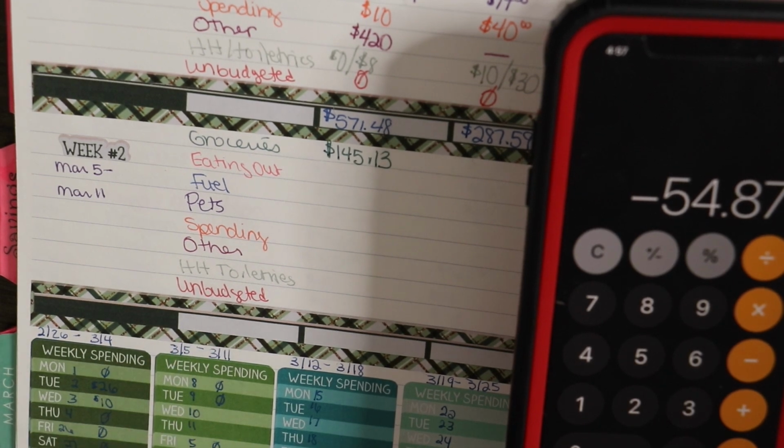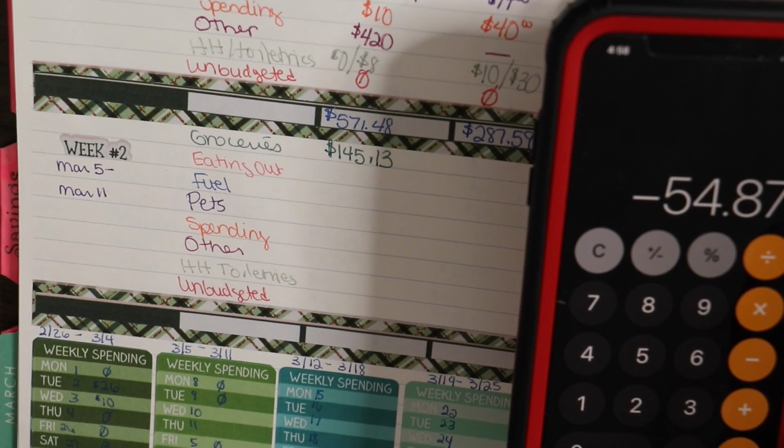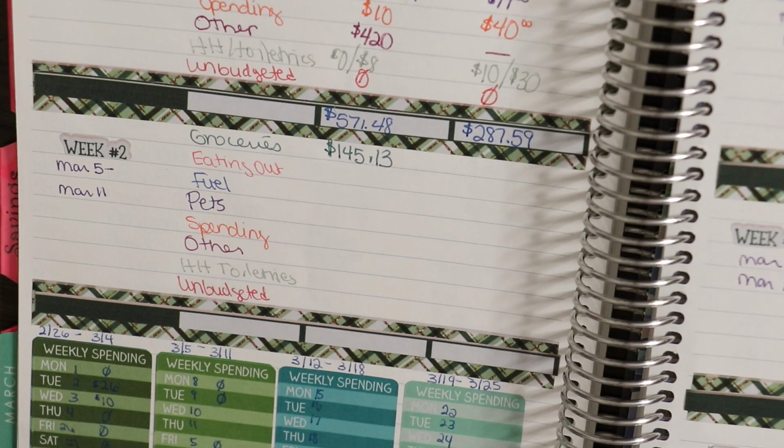I actually know that I have 487 left on my account. I just kind of added it to my rollover, and I have $50 left, or I should. We'll check my cash envelopes.